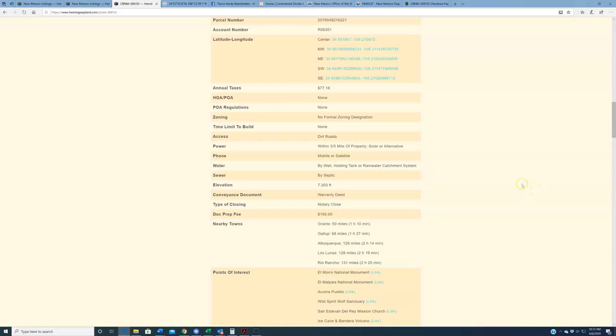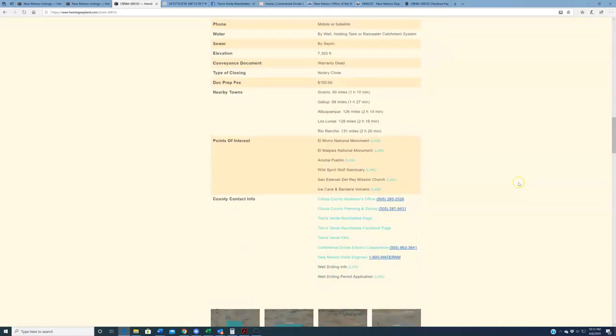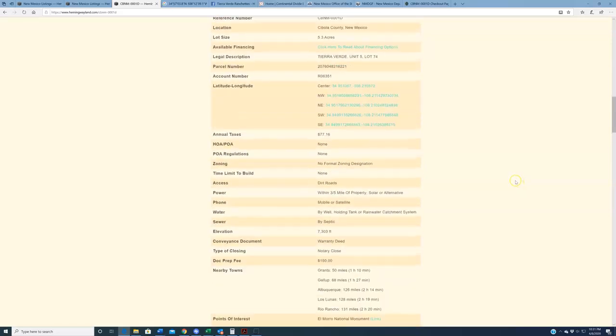Additionally, there's no homeowners association, there's no property owners association, there are no yearly dues. Sometimes that's a problem because yearly dues go to road maintenance, but if you've got a big enough truck, you could probably handle anything. So as we say up here, no HOA, no regulations, no zoning, and no time limit to build, etc. And so no yearly dues. So aside from the annual taxes of roughly $80, which you can pay $40 in May, $40 in October, not an expensive property.